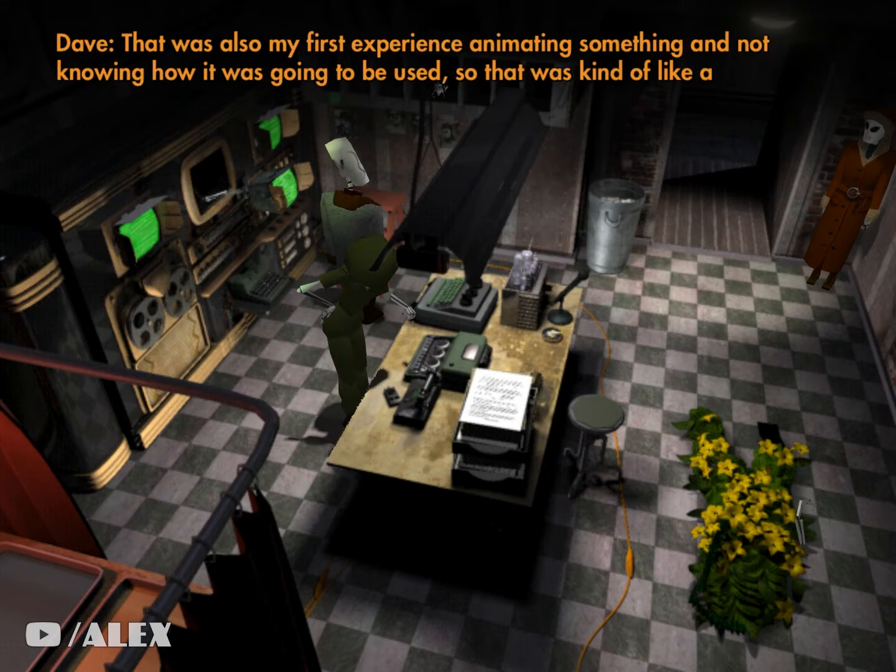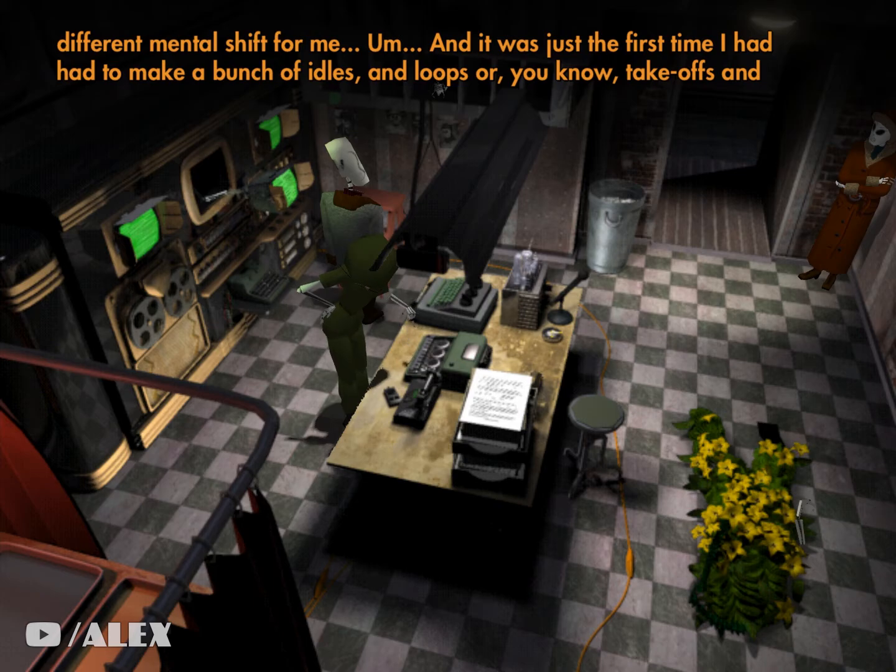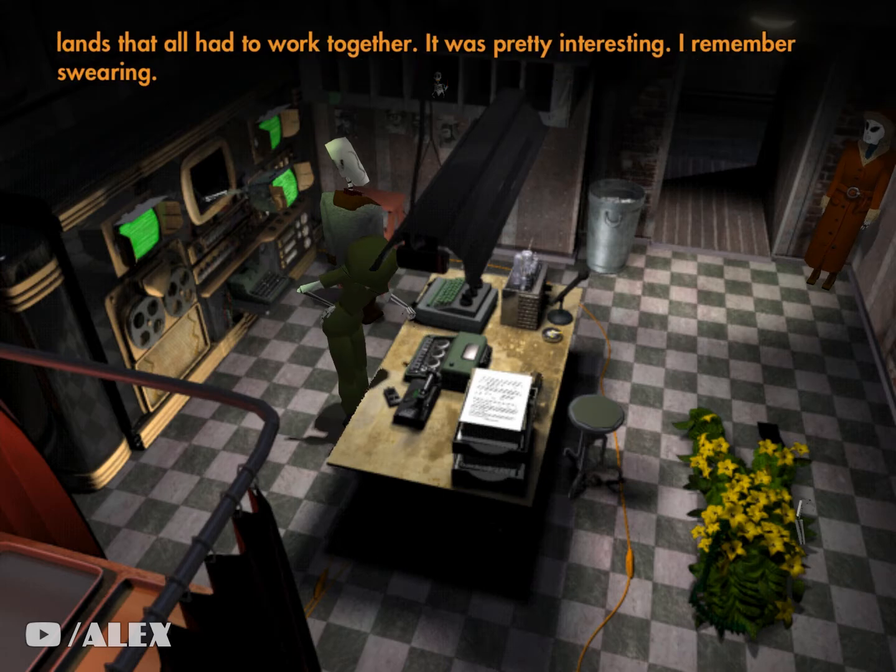That was also my first experience animating something and not knowing how it was going to be used. So that was a different mental shift for me. It was the first time I had to make a bunch of idles and loops, or takeoffs and lands that all had to work together. It was pretty interesting. I remember swearing.